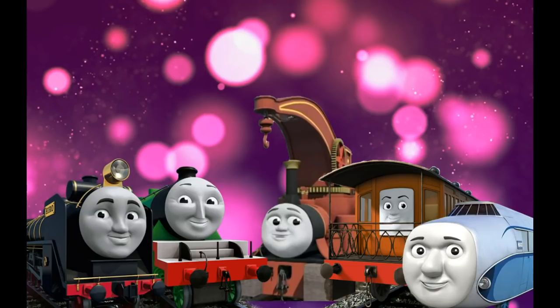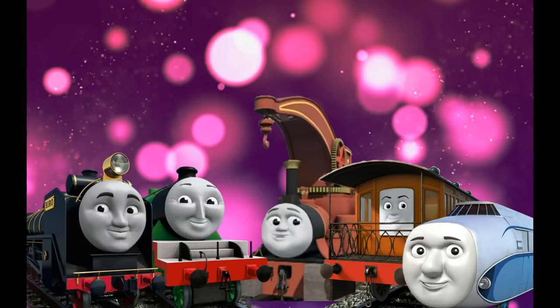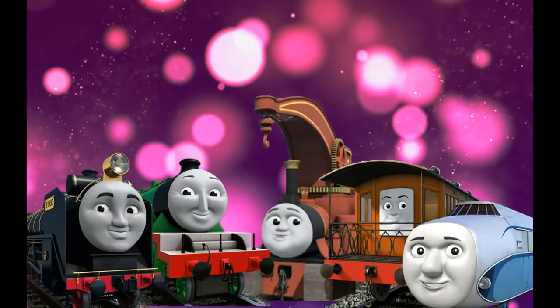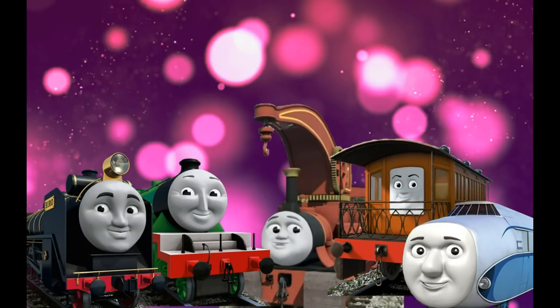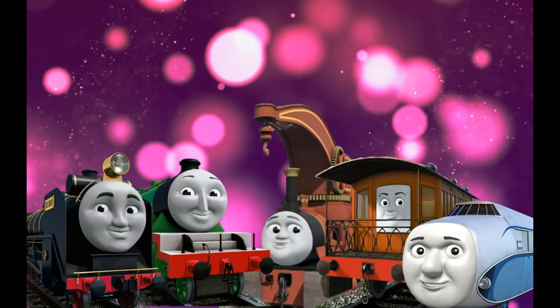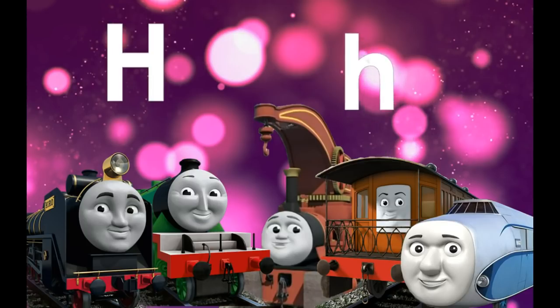Do you know all of these engines and coaches? This is Hero, Henry, Harvey, Toby's coach, Henrietta, and Hugo. Do you know what letter all of these engines start with? Yeah, the letter H. H makes the H, H, H sound. And here is a lowercase h.